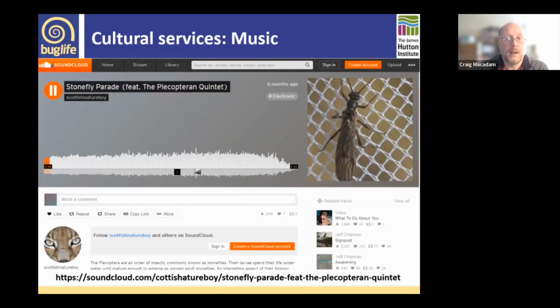Of course, stoneflies are accomplished drummers in their own right. They drum their abdomen against a surface to produce a signal to attract a mate, and they can have quite elaborate patterns of drumming. This inspired myself and Scott Matheson, a colleague, to include their rhythms in a musical compilation. I recorded the stoneflies, and Scott then put them as an accompaniment to a piece of music, and the result is available on SoundCloud, and we'll get the link into the chat at some point during this talk. It features 5 different species of stonefly and their drumming.